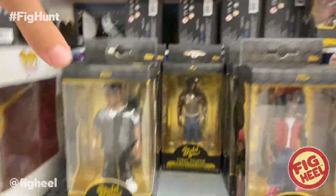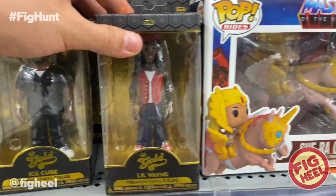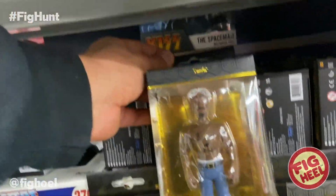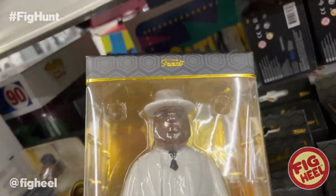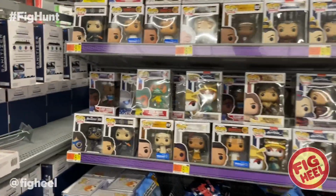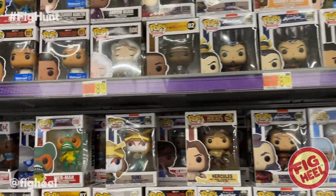But they had Slash of the Loyal Subjects, they had Gene Simmons, and they had these rapper Funko figures of Lil Wayne, Ice Cube, Tupac Shakur, and Notorious B.I.G., which I'm a huge hip-hop head, so seeing these in person actually made me appreciate them much more than when I saw the original pictures. But again, it's another thing, like do I have the real estate for that? I really don't.